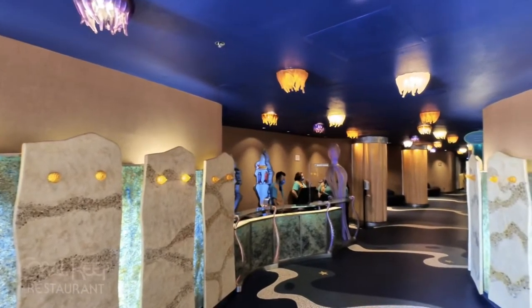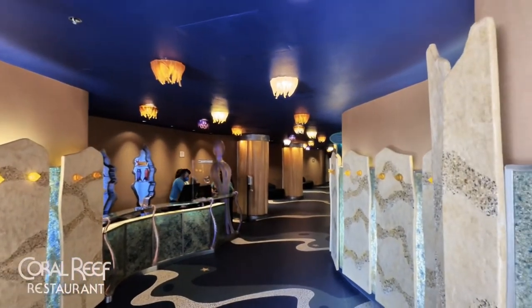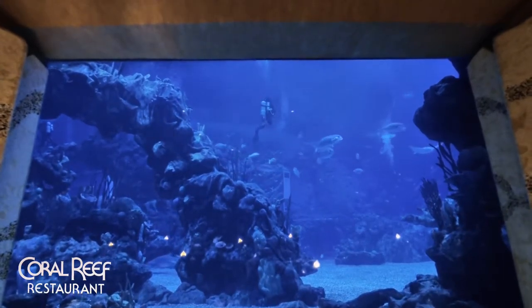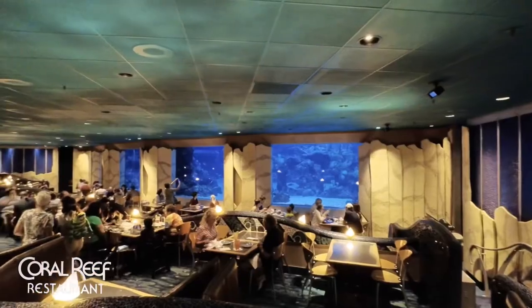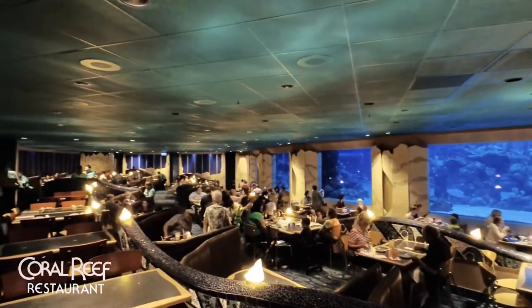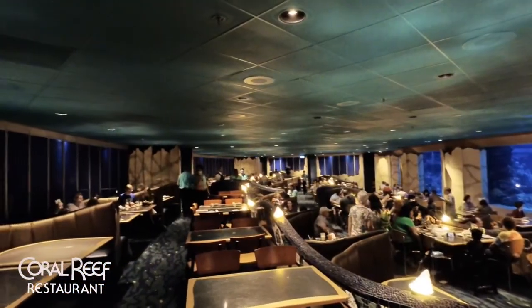Over to the left hand side is the check-in podium. At the Coral Reef Restaurant, enjoy intimate dining and spectacular views of a living coral reef with 8-foot-high windows. Seating is tiered, which assures everyone is able to see this aquatic display with more than 2,000 amazing sea creatures who call it home.